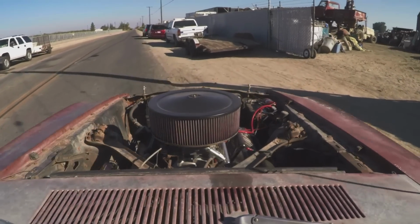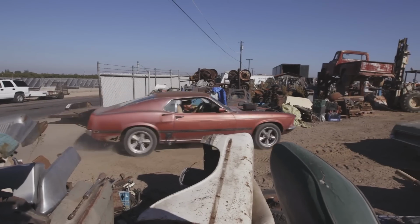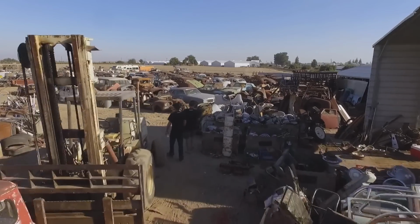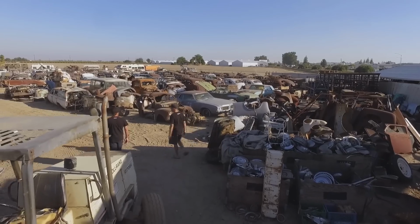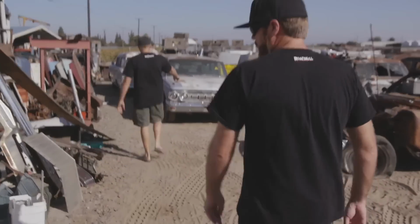Ooh, I feel like I'm entering the lair. International pickup. Cougar. Cadillac. Cougar. I'm home. Oh, this is pretty good. This is gonna be great. This is awesome. I think this is a 63 Comet, Mercury Meteor.